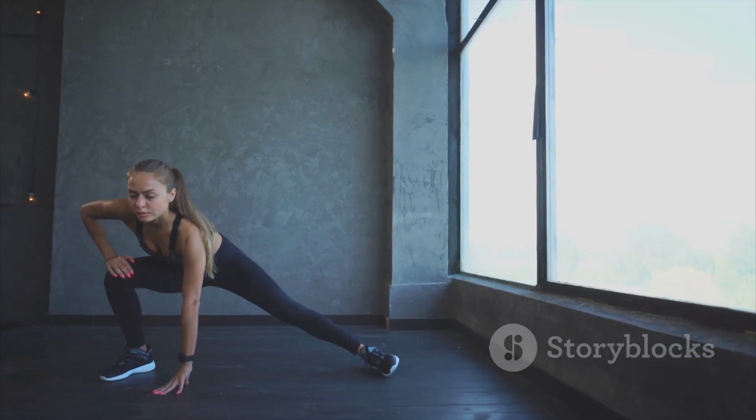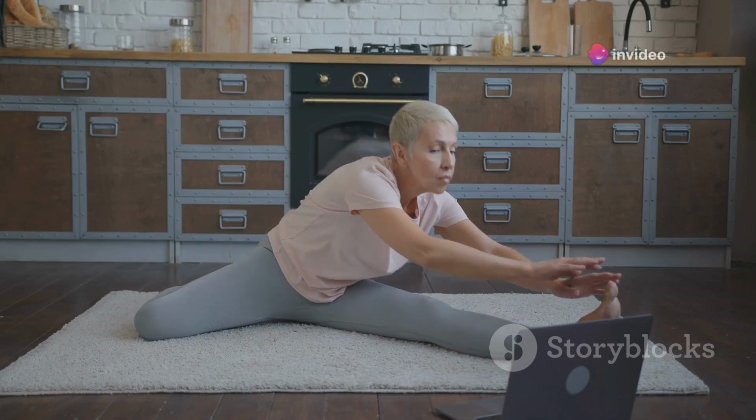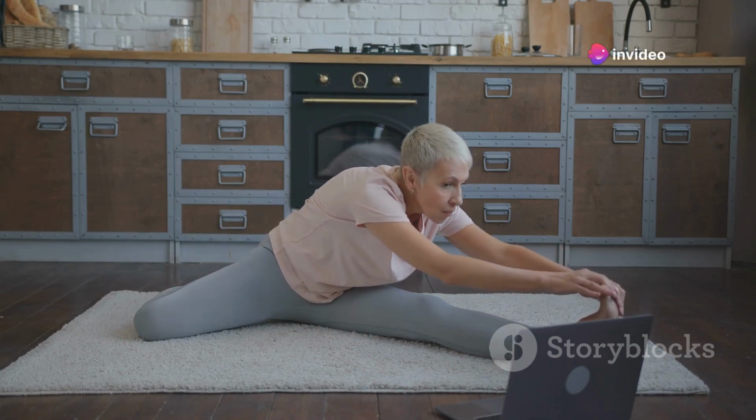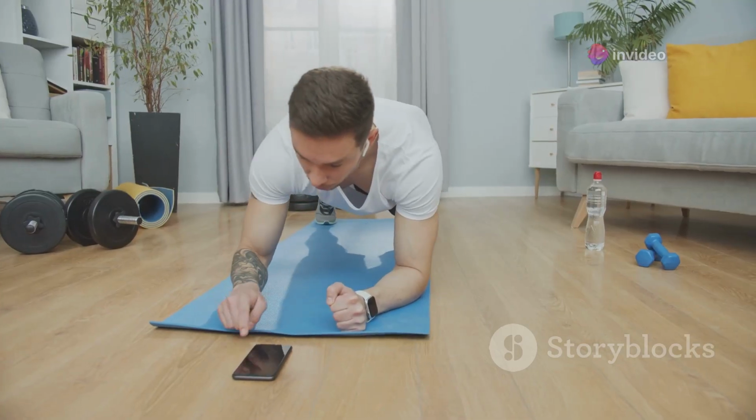Warm up before each workout to prepare your body for exertion. Light cardio, dynamic stretching, and mobility exercises increase blood flow to your muscles and improve flexibility, reducing the risk of strains or tears. Be mindful of your surroundings.